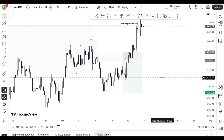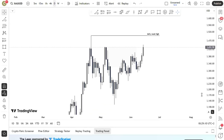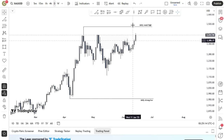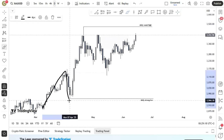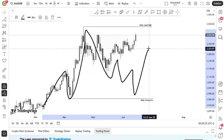So without any further ado, let us take a look at gold as my first pair. With gold, I gave you guys an analysis recently that I'm looking to buy, because on the higher time frame we are currently bullish. We had a high, we had a low, we had a high. Price is seeking a high low before you push even more higher.